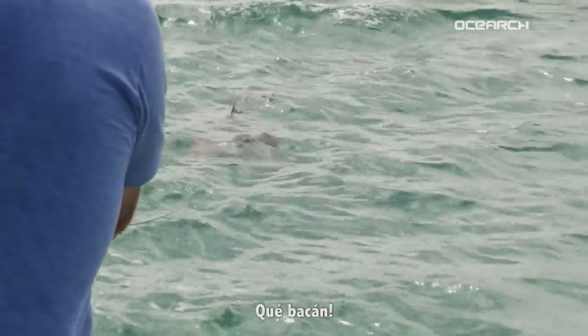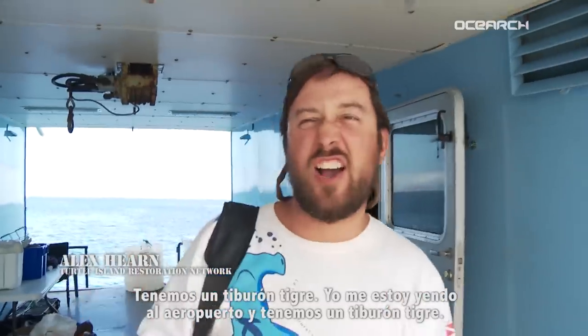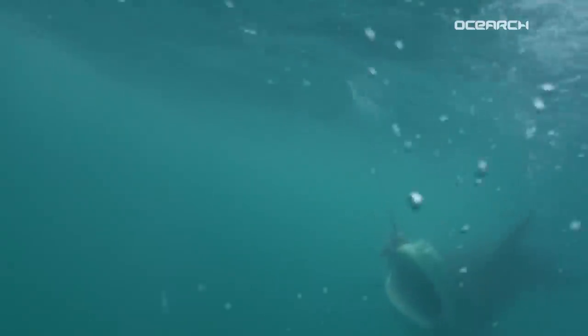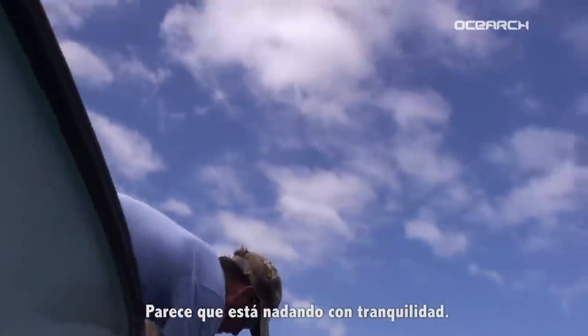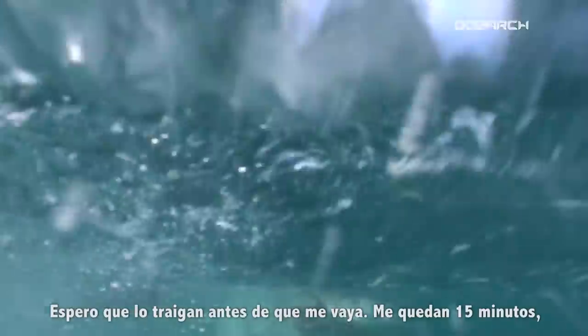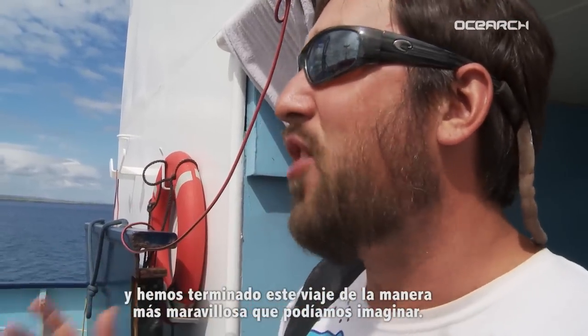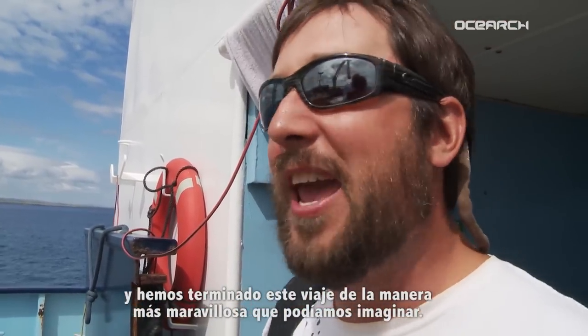Holy macaroni! We have a tiger shark and I'm off to the airport. I'm flying out and there's a tiger shark. Looks like it's swimming calmly. Hopefully they'll bring it in before I have to leave. I have 15 minutes left. And we've ended this trip in the most marvelous way possible.